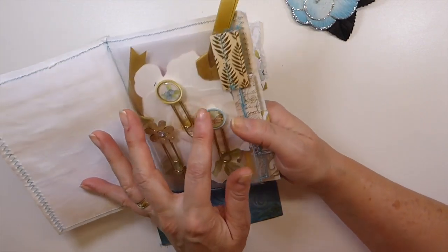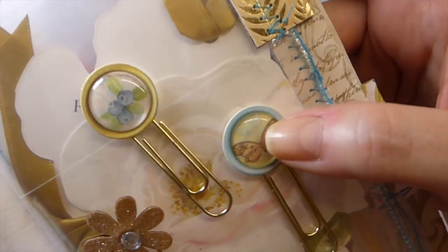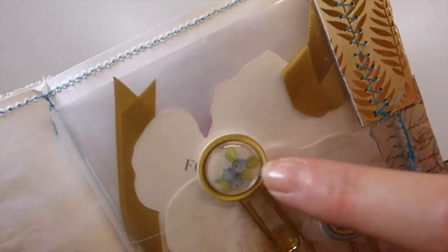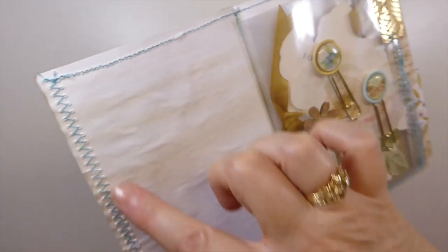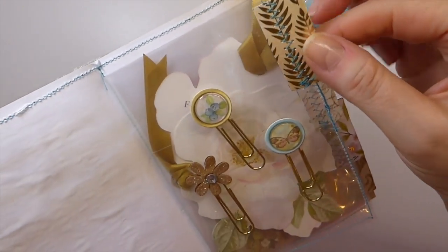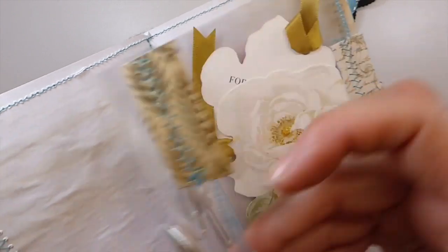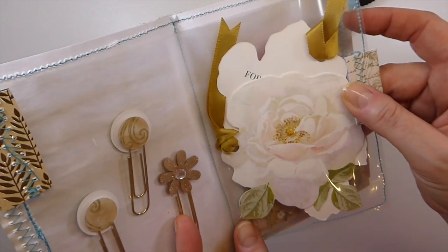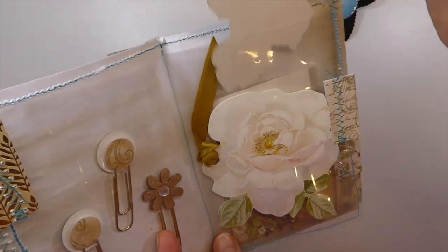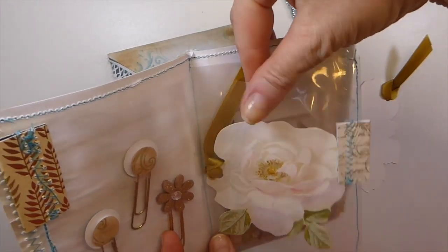Look at those paper clips. Absolutely gorgeous. I'm going to let you see a close-up. Isn't that beautiful? The blueberries and a butterfly. Oh, I love that. This has all been lined and stitched. Beautiful tabs. This is such a great idea. Look at how she's got that displayed. I love it. Beautiful. Oh, those are absolutely gorgeous.